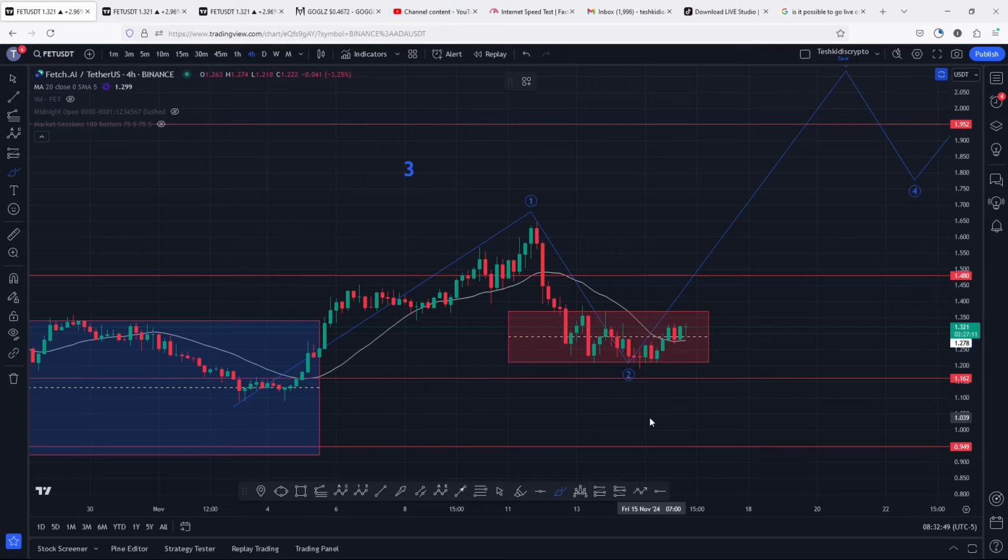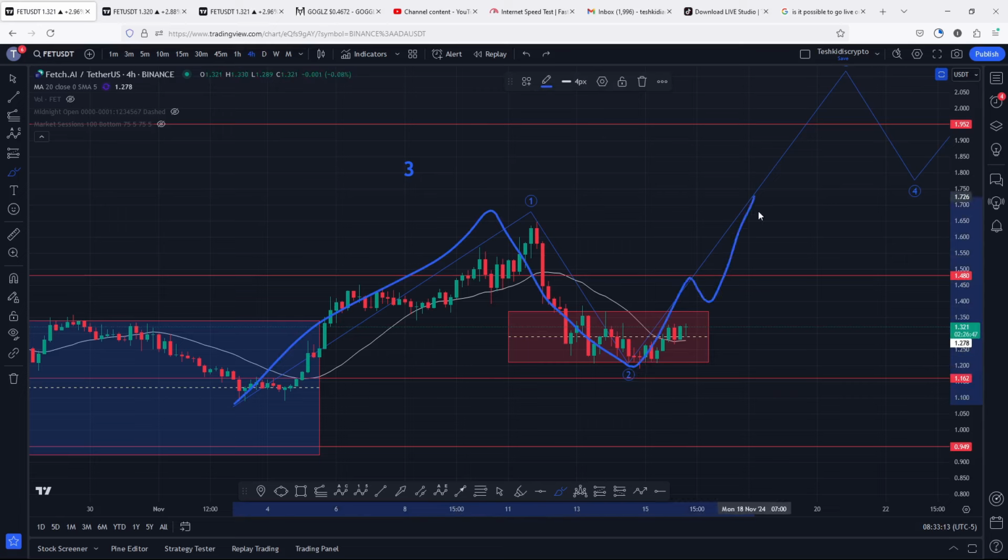Fetch AI continues to hold within our key area of support between the 1.37 and the 1.211 USDT, and at the time of this recording we are also holding above the 20-day MA here on the 4-hour chart, which is also acting as support for us to continue pushing higher. We have also continued to obey the Elliott structures, and I totally believe that in the next coming hours we are going to see another massive breakout to the upside.